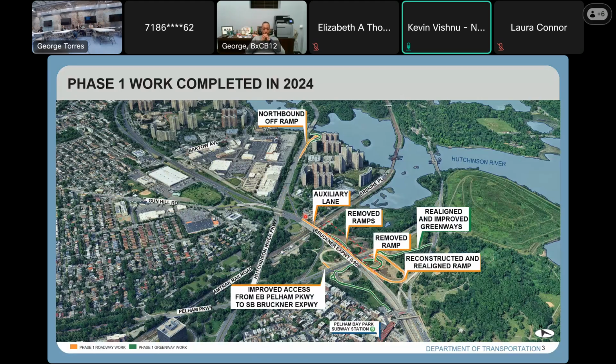We improved access from eastbound Pelham Parkway to southbound I-95 by adding a new turning movement at the traffic signal. And finally, we upgraded pedestrian and bike facilities within the project limits by realigning the greenways and signalizing all crossings of that greenway where cross roadways in order to improve safety for the users. On the northbound Hutchinson River Parkway, we constructed an exit ramp to Bartow Avenue, which provided direct access to Co-op City Community and the Bay Plaza Shopping Center.